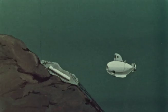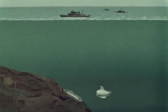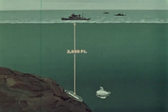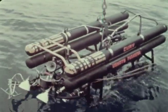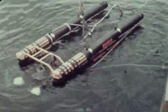Found at a depth of 2,500 feet by the tiny manned submersible, Alvin, and lost during a recovery attempt, the bomb had been relocated by Alvin 2,850 feet from the surface, almost 1,000 feet deeper than CURV's operational depth, a maximum 2,000 feet. CURV joined the recovery team, and with a specially designed grapnel to replace its claw, descended into the murky depths.